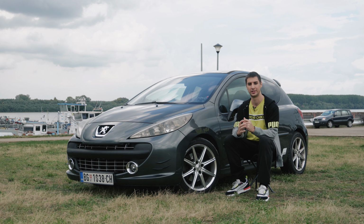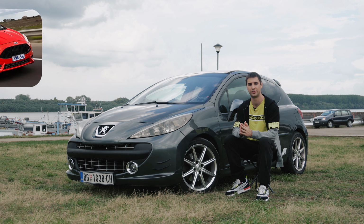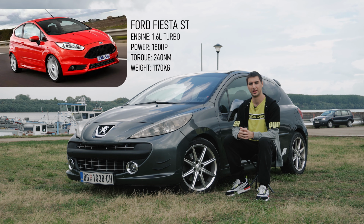Before I end this video, there is one car that is not in the same generation as this Peugeot, but it's the car that I would most likely replace it with, if somebody told me you have to replace this Peugeot with something else. And that is the Ford Fiesta ST. It is a newer platform. It came a few years later compared to the Peugeot, but I've heard from many people that this is the hot hatch to have. And I think the price of the Ford Fiesta ST is also going to stay or start growing.